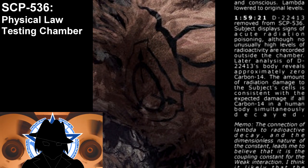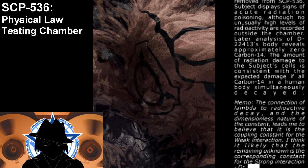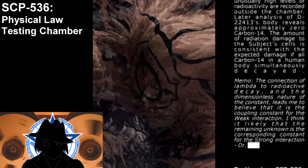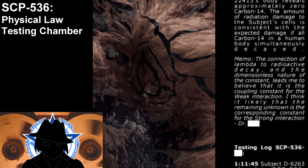The connection of lambda to radioactive decay and the dimensionless nature of the constant leads me to believe that it is the coupling constant for the weak interaction. I think it likely that the remaining unknown is the corresponding constant for the strong interaction. Doctor.